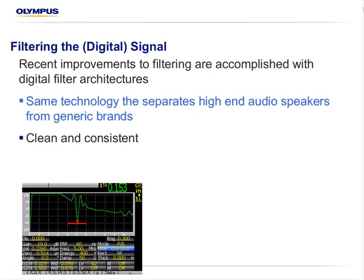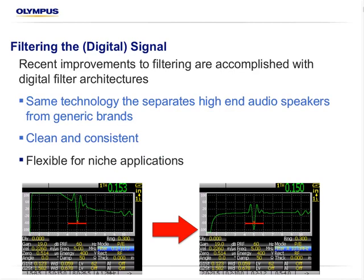It's very consistent because it's done digitally, so it's literally done as mathematical calculations within the processor instead of being a separate component to the board that has manufacturing variability. And it's very flexible for those custom applications that I discussed in the previous slide. So here at Olympus, we've had several customers that have come to us over the years that have needed those more customized, more focused narrowband filter sets. And with this technology, we've been very readily able to supply that.